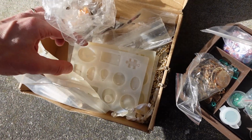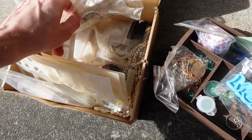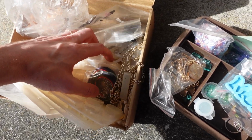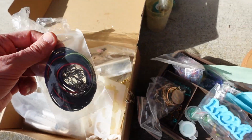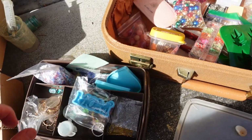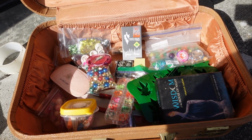And here we have some more molds. So they're definitely making something with these molds. And there's chains and all kinds of supplies for making jewelry. So they definitely had some sort of entrepreneurial spirit to make some money off of this jewelry. Hopefully they did all right. So there it was, suitcase number 1. The first part of the mystery is complete. Definitely not what I expected to find in there.